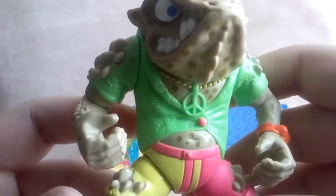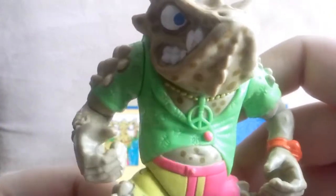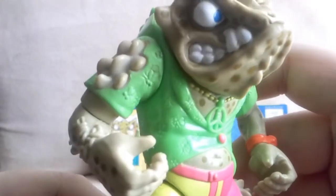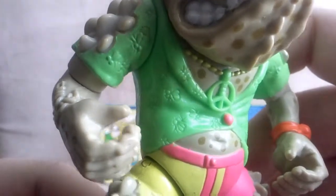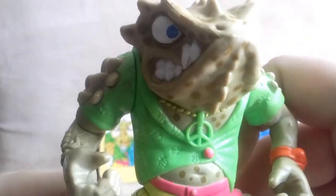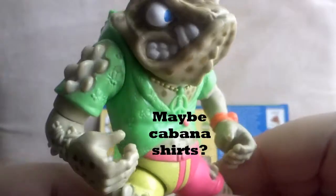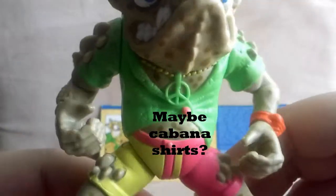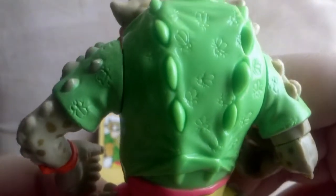I love his neon green little Hawaiian dress shirt thing going on here. You see the, they look like flies, like a fly pattern on him. Maybe they call these something different in Florida, I'm not really sure. Havana shirts or something? They probably got their own name. I just love how it's not like they're tropical flowers, they're just flies. I just really dig that.